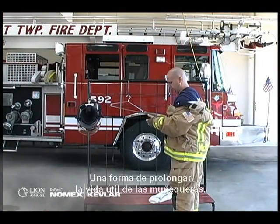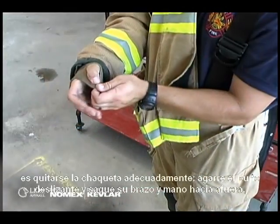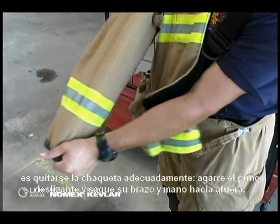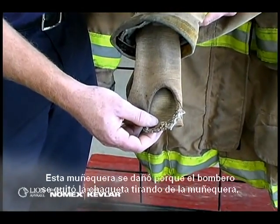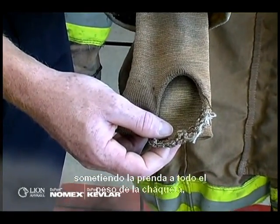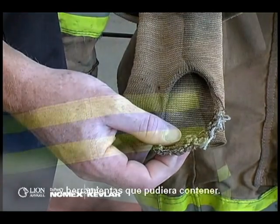One way to help prolong the wear life of your wristlets is to doff your coat properly. Grasp the sleeve cuff and pull your arm and hand out. This wristlet has become worn because the firefighter habitually removes his coat by grabbing the wristlet and tugging, forcing the wristlet to bear the entire weight of the coat and any tools he may be carrying.